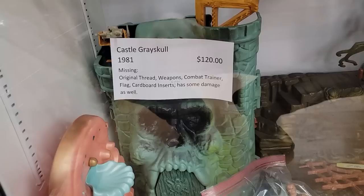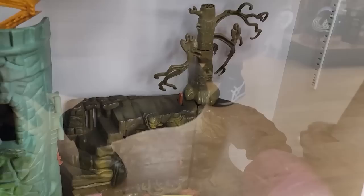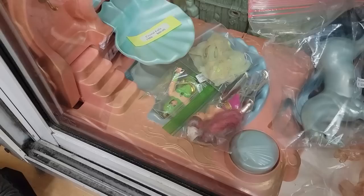Holy cow. We've got a Castle Grayskull back there. We've got a Fright Zone. It does have some broken parts on there. It looks like that tree always breaks. It's very brittle. In front of that, we've even got another Snake Mountain. So lots of MOTU playsets we're seeing today, including the Crystal Falls playset from the Princess of Power toy line.